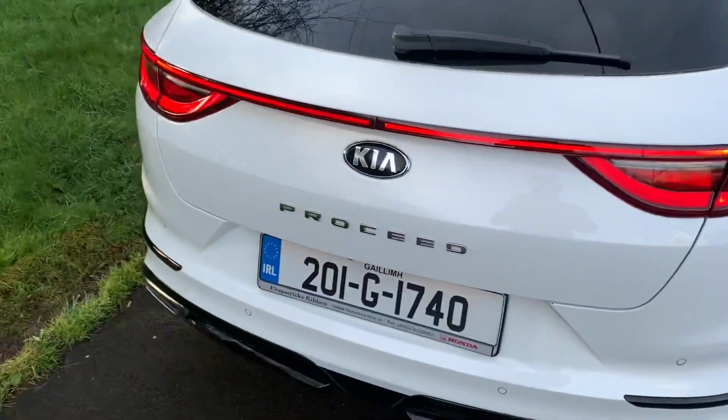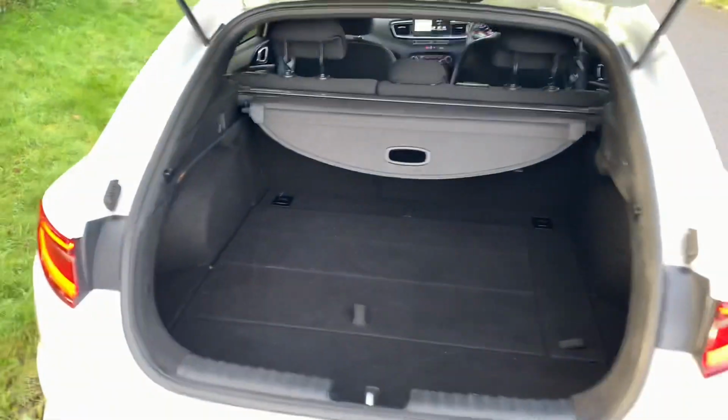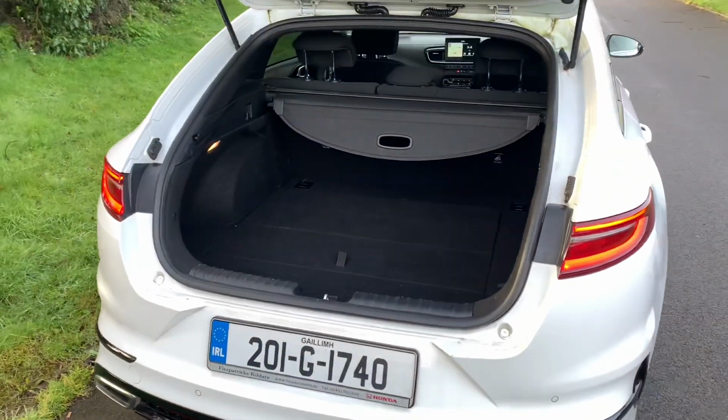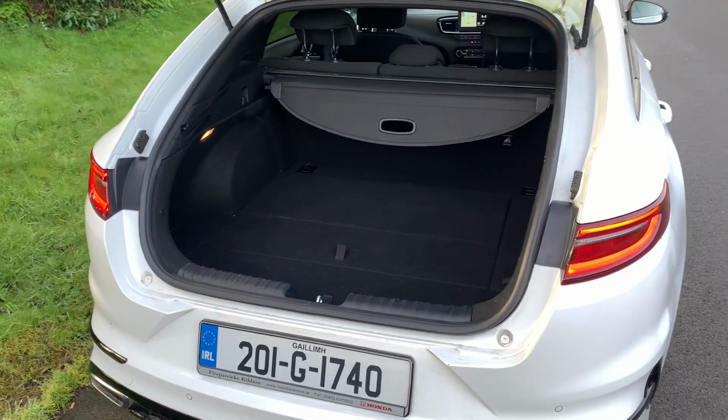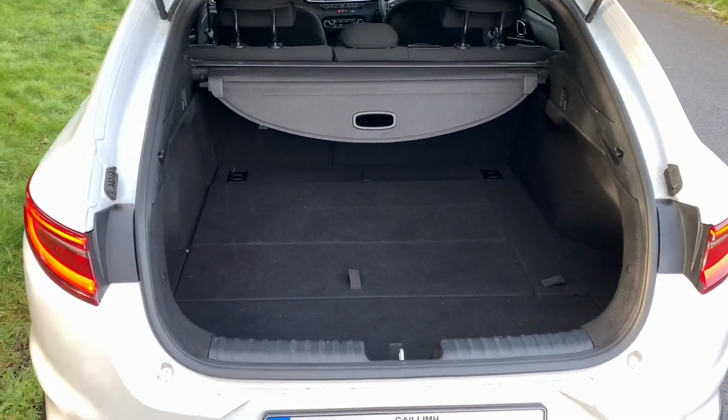If you're somebody that liked the previous Proceed but the boot was too small, or, and I'm going to be shot for this, but sometimes people used to think those Proceeds as a 3-door car, they were more of a female car, even though males and females drove them. I think this one then caters for that, where it can actually suit everyone.